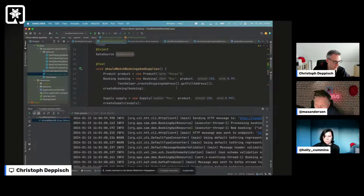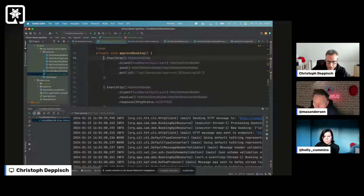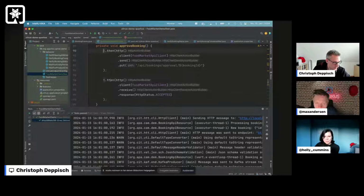And when I come to the step of approving a booking, I'm not using the HTTP endpoint anymore, but I'm using the, where do I have it? I knew that I end up copy pasting everything because I'm too slow in writing this. So here we go. Approve booking. Here's the Selenium stuff. So let me just remove that.